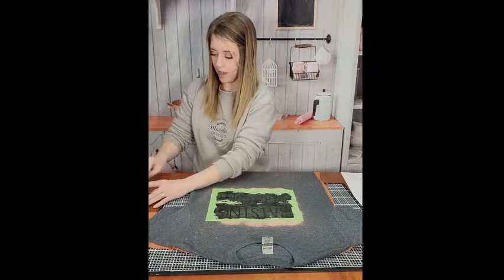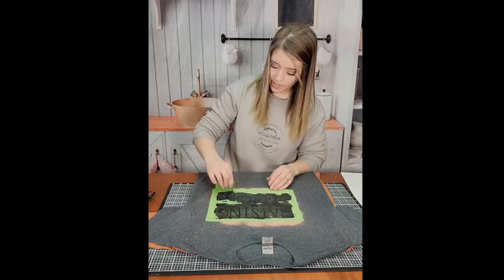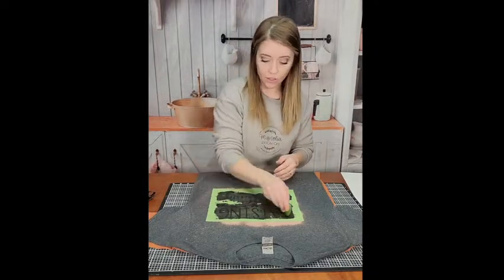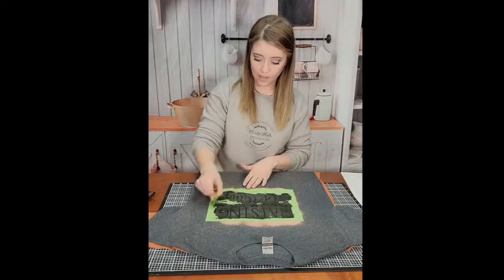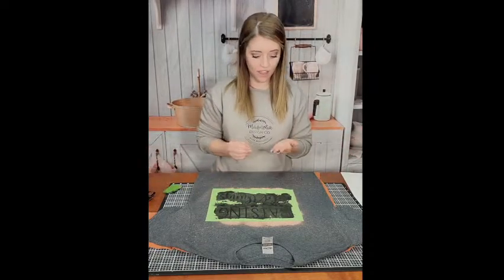Now that I have everything covered, I'm going to go back one more time, and I'm just gonna make sure that all of my saying is covered. See your design looking back at you, you have enough ink on there. If you can't see your design, you have way too much ink, and keep on squeegeeing until you can see it. All right, so I think that I am happy with this.